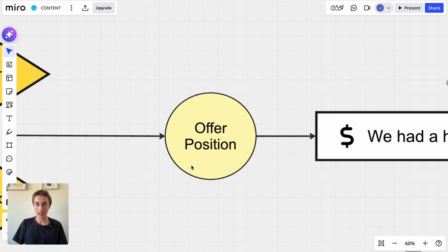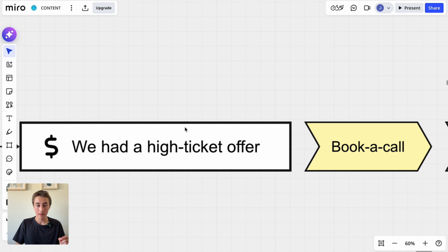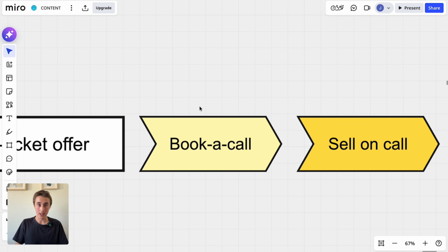Then for the offer positioning and how we're going to sell the offer at the end, we had a high ticket offer, and therefore we made a decision to not sell the offer on the webinar, but on the webinar sell a call and then sell the webinar on that call, still one-to-one sales, but let the webinar do a lot of the heavy lifting so that one-to-one sales call becomes way easier.